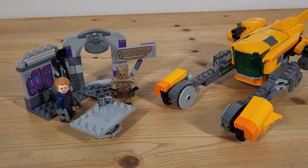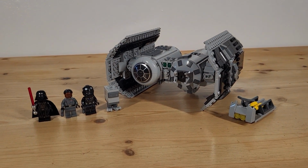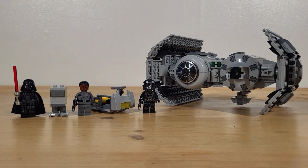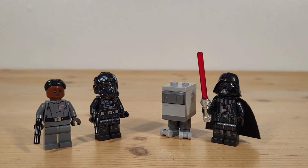So, in no particular order, my first choice is the TIE Bomber. After a 20-year gap between releases, we finally received a new and updated version. With well over double the pieces, it's definitely a worthy upgrade. This time round we were treated with 4 minifigures, 3 of which are exclusive to this set.